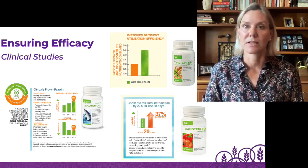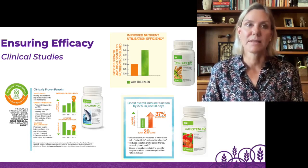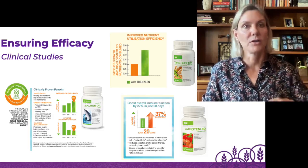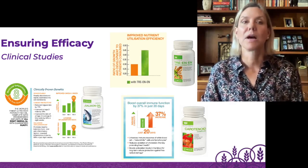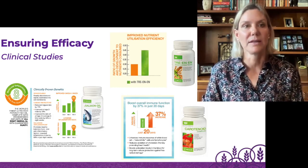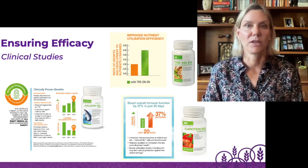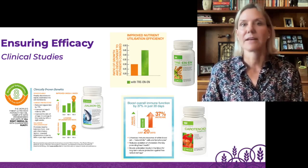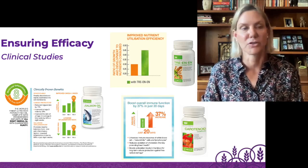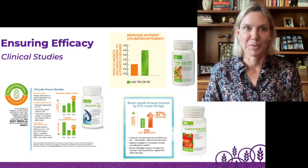One of them, conducted by the United States Department of Agriculture, found that in 20 days of taking carotenoid complex, blood levels of carotenoids were much higher, markers of oxidation were much lower, and there was a 27% increase in immune capacity. Research conducted on NeoLife carotenoid complex has spanned over 15 years and has been published in prestigious scientific journals.